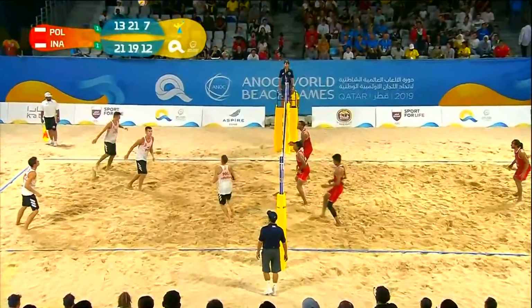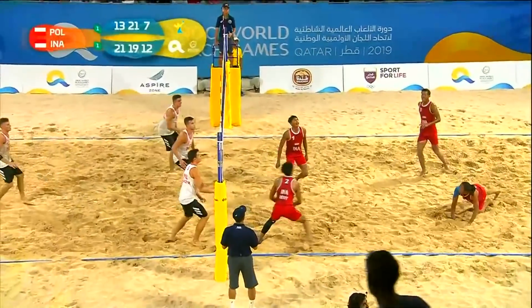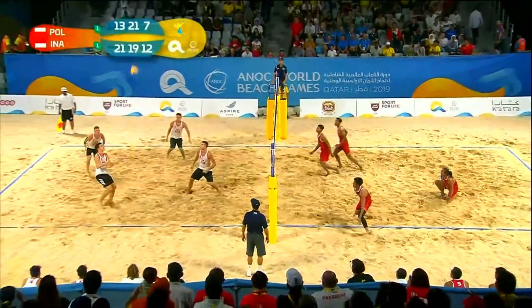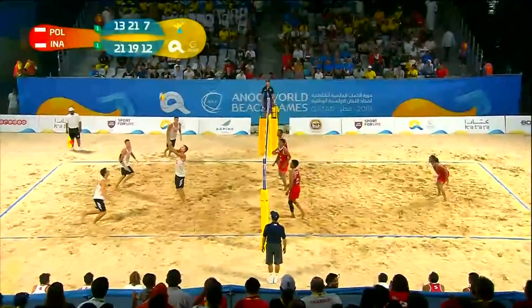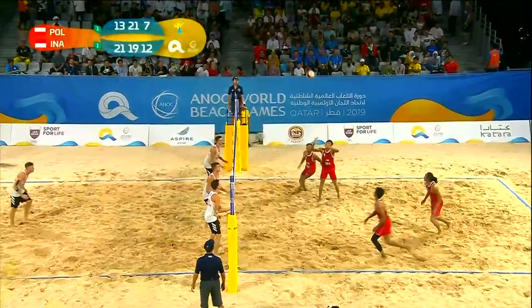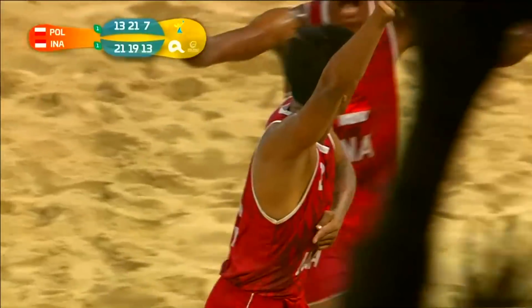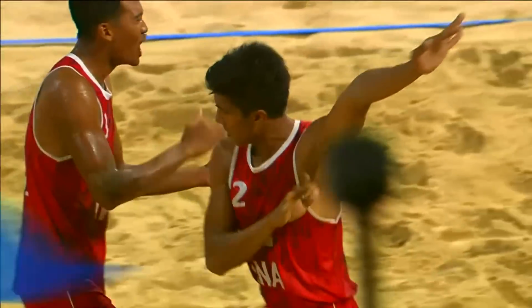Rendy passed the ball round the back of his body before serving. He's in the zone, is the Indonesian number 2. Mischuk, there is Rendy. Rendy coming again, and he's gone with the left arm as such.